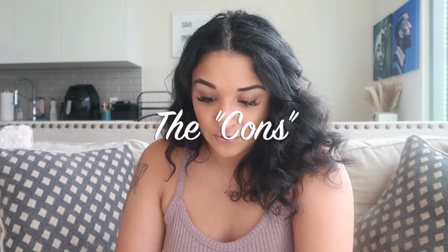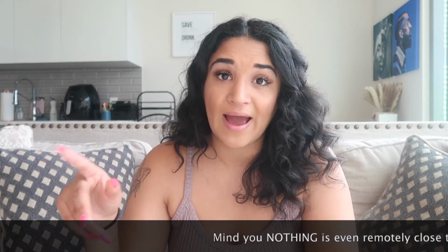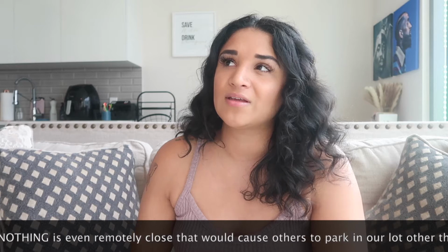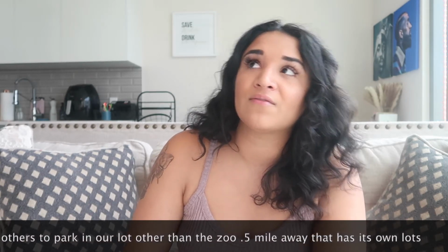Now I'm gonna get into the cons. So first off, the parking. Okay, parking, it's an open parking lot. However, a couple months into my lease, they decided to make it through Park Ease, an app where we would have to register our guests, and we got a parking pass. I don't even think that we were charged for this service, but it was so inconvenient.